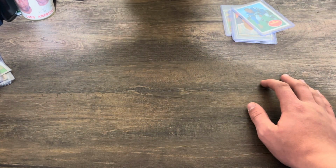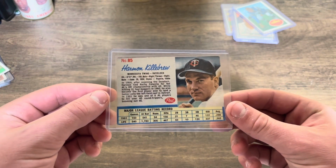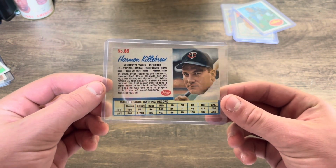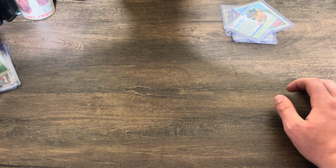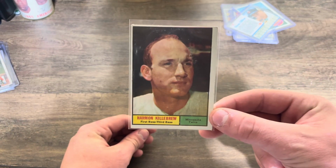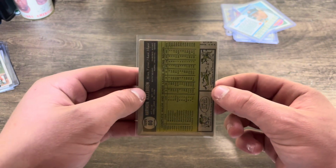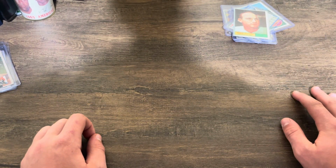And then these are the cards I picked up for my Harmon Killebrew PC. This is a 1962 Post serial card. There's a really nice color on this one. And then here is the other one. It is a 1961. I actually haven't had this card before, and I'm really excited to pick it up. I'm getting very close to completing his Topps player run.